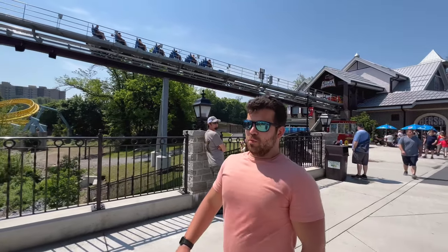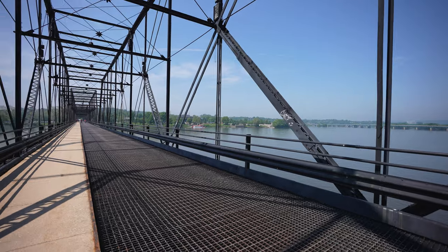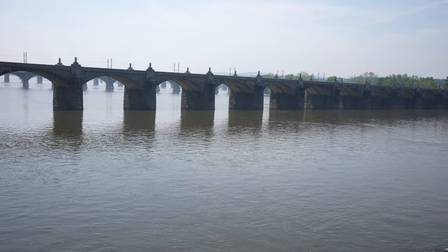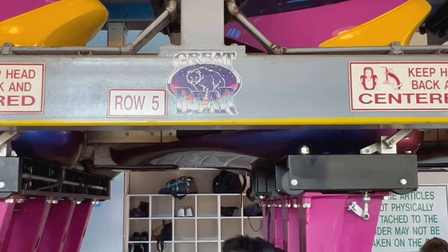That one might be the best ride we ride today. We're doing it. We're getting on the Great Bear. It's gonna be crazy.